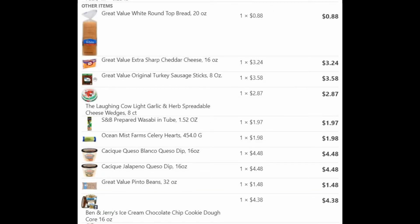Then we get into the things that they were able to fulfill. So as you can see, the prices here are not very bad, I don't think. A loaf of bread is 88 cents. I am not a huge fan of the store-bought bread, but I do know that I'm only going to be able to get the 1 loaf made this weekend, so that is just a backup loaf of bread in case we go through the other.